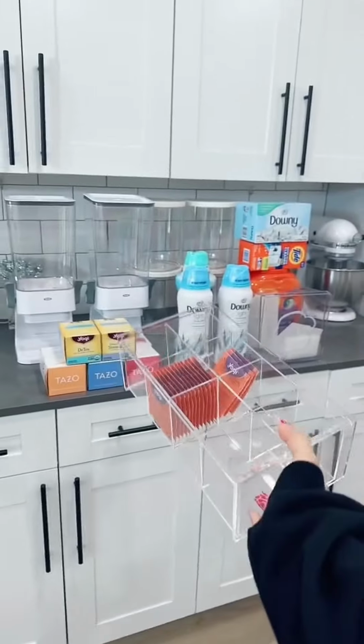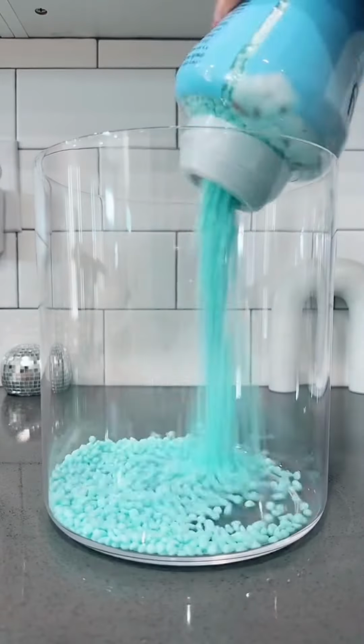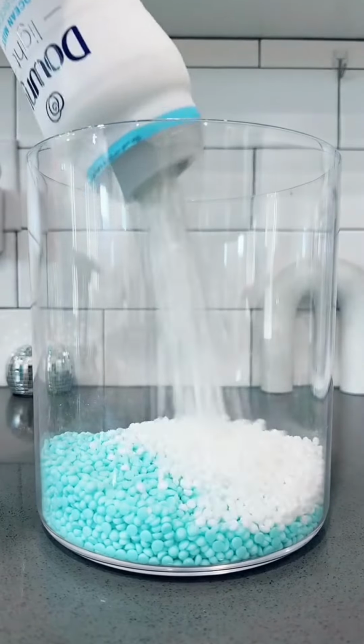I have to restock random things around my house, starting with scent beads. You guys talked me out of getting another dog. I really want Hazel to have a little sister, but still, talk me out of it.